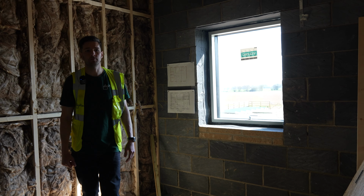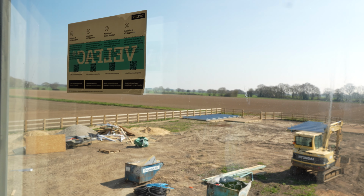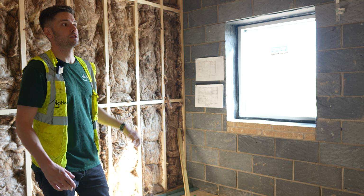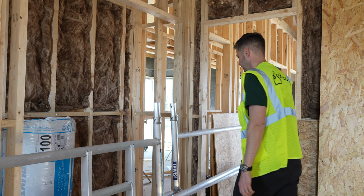So this is the second bedroom in the property. Really big windows again here, looking out across the farmland, and lots of light coming in on a day like this. When everything's boarded out and painted, light's going to be bouncing around all over the place and really making it a lovely place to live. So let's have a little walk through then.